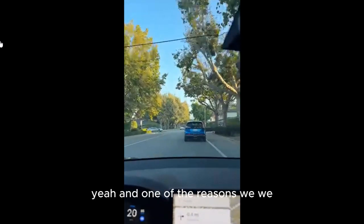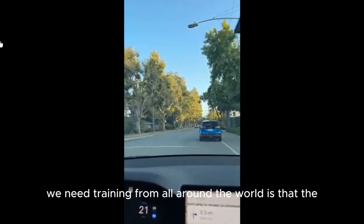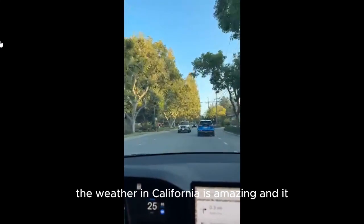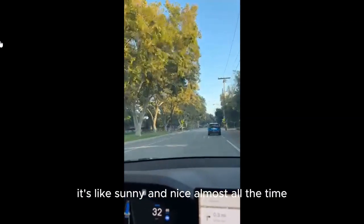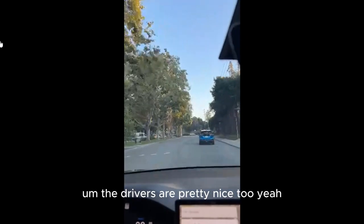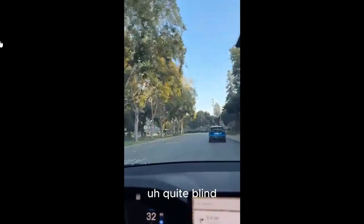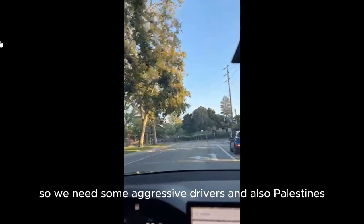One of the reasons we definitely need training from all around the world is that the weather in California is amazing, and as the song goes, it basically never rains in California. It's sunny and nice almost all the time. And the drivers are pretty nice too. The drivers here are quite polite. So we need some aggressive drivers and also pedestrians.